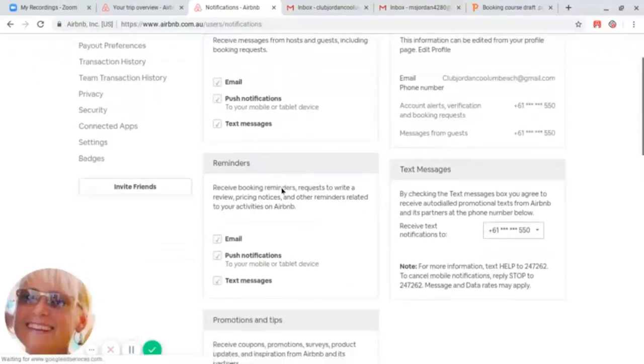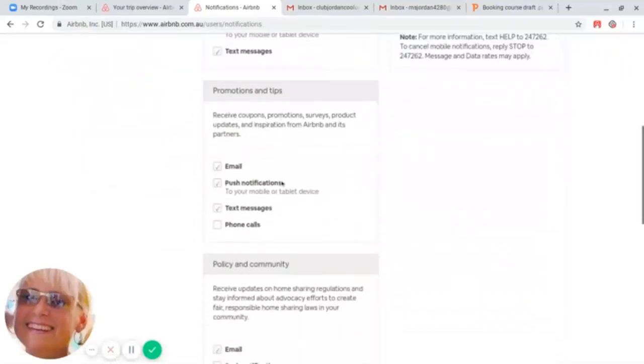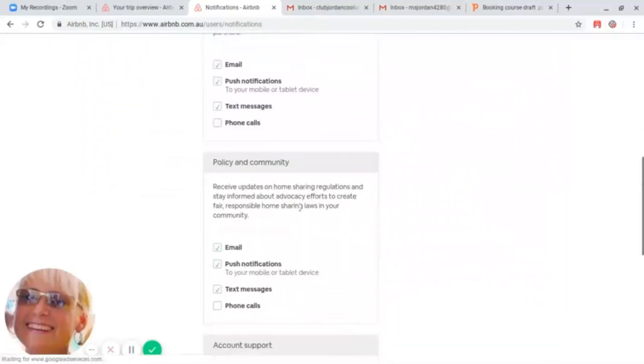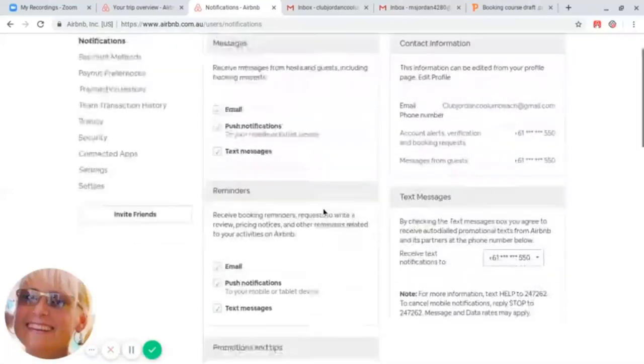I get the reminders as well. Obviously, I've got everything ticked because I'm a host. The only thing I don't want is promotional phone calls. All right, they can send me everything else. I'm happy with that. So these are really important. And obviously, you just go down and save.